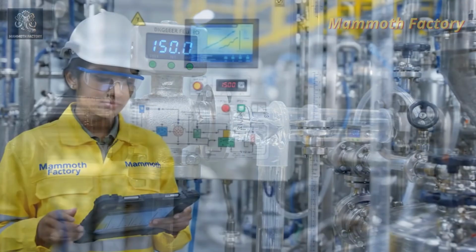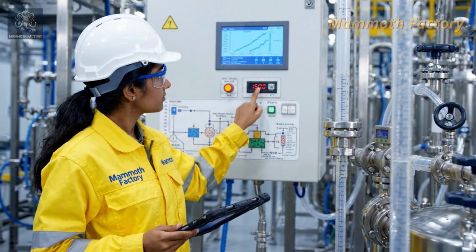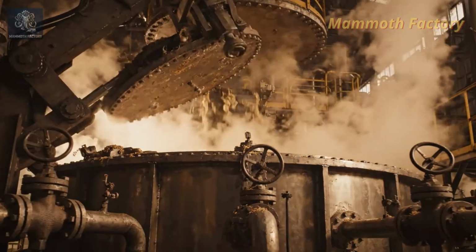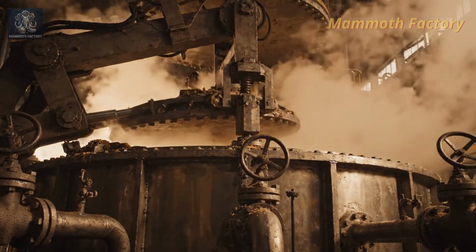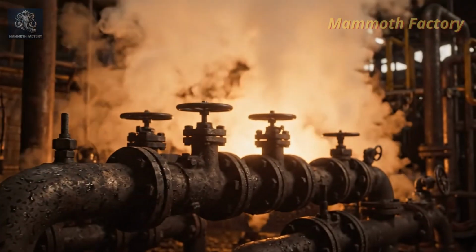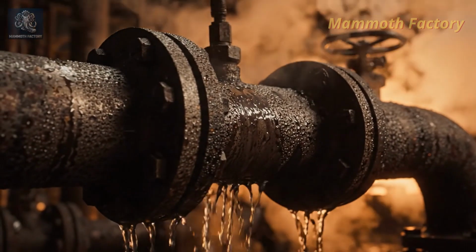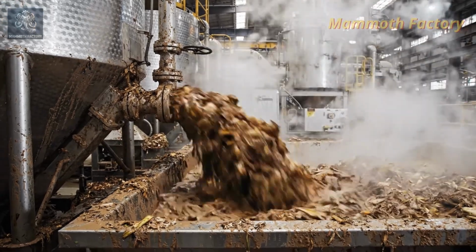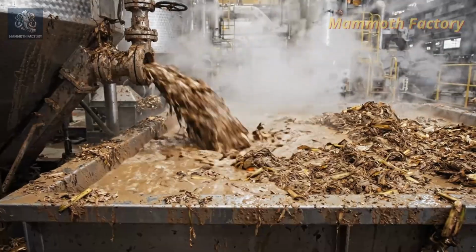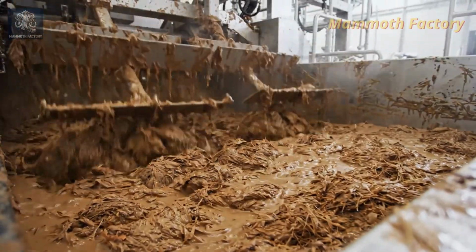A carefully measured alkaline charge helps loosen lignin from cellulose. Once sealed, the real conversion begins. Heat and pressure break the stem down into a pulpable mass. What entered as stem leaves as pulp. Cooked fibers are washed so the usable cellulose can move on.